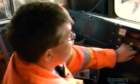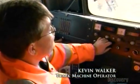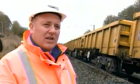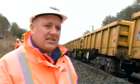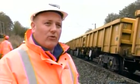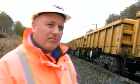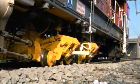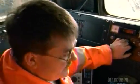Just building the vibration frequency up to 40 megahertz. This one's booked to go back with a temporary speed restriction of 80 miles an hour. Yeah, that's why we've got the DTS on site. If anything happens to the DTS where it doesn't complete the full job, we won't be able to put it back up to, it'll go no higher than 50 miles an hour. And when I've been through with this, it's the equivalent of 500,000 tonne of traffic when it worked.